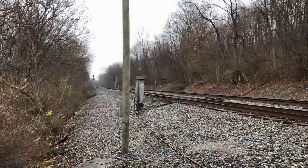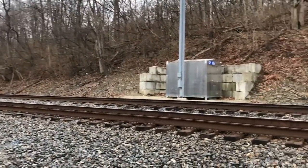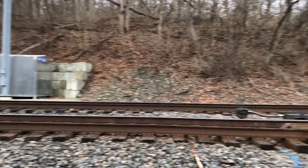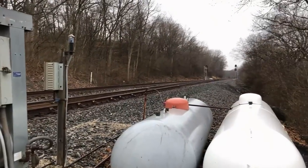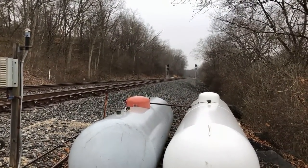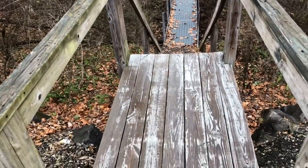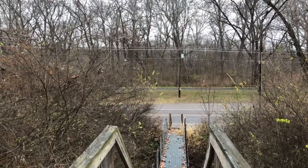The conductor got off the first train I filmed. He walked back there and checked the train out. He fixed those loose straps that were on the train. And the second train picked him up and took him back up to his head end so he wouldn't have to walk. So that was pretty cool. West Carrollton, Ohio. Very interesting place.